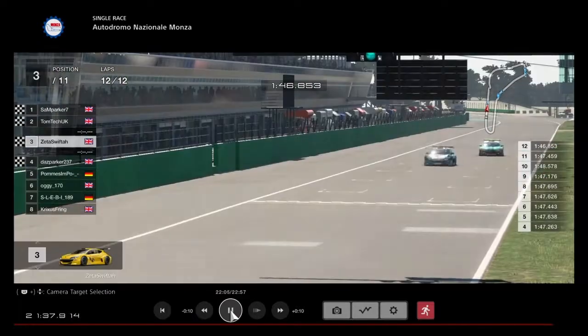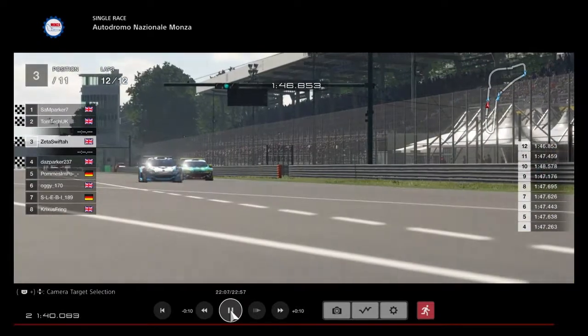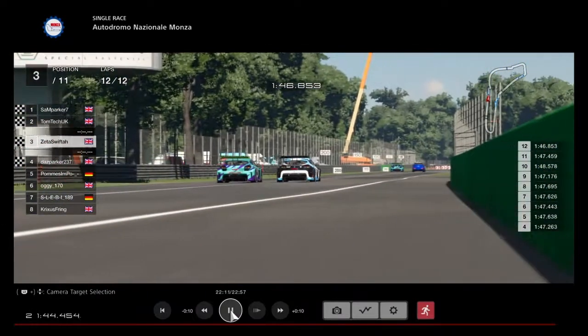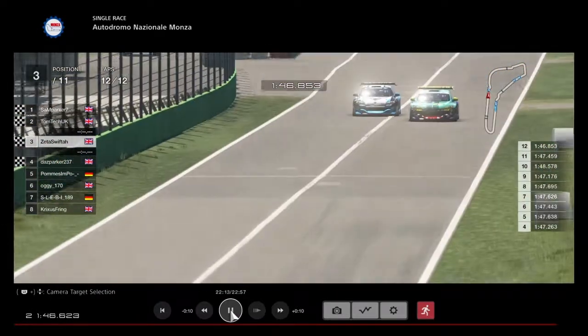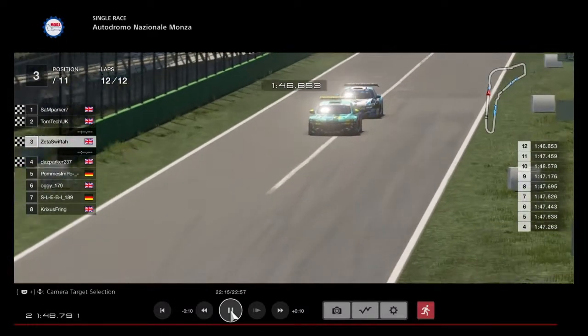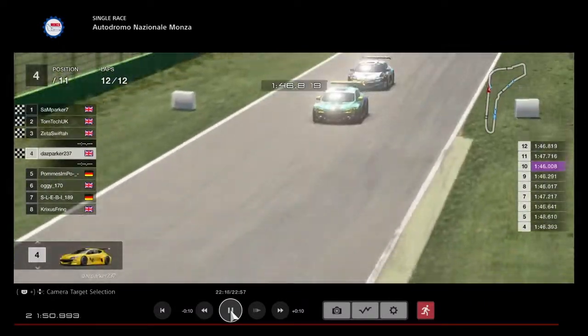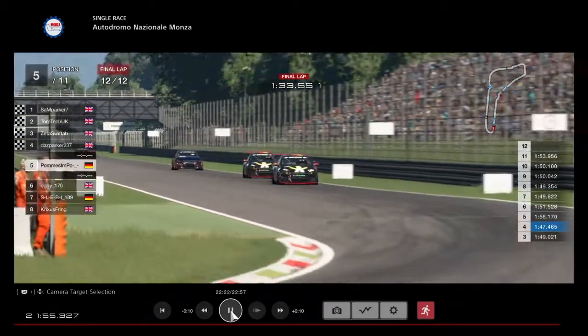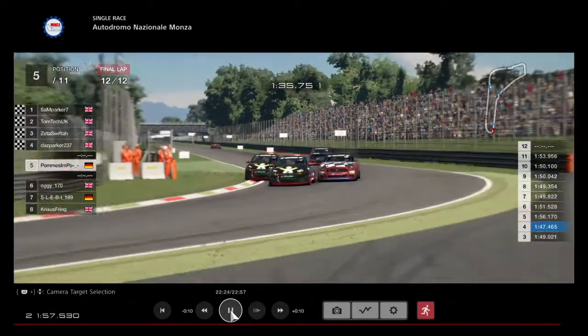After all the pressure he put on him, he's managed to get the win. So well done to Sam. Tom takes second. Josh kept the 3rd position, so it's a great podium for Josh. That's his first podium of the season so far. Darren gets a 4th, another strong result. And even after that, we've still got the VWs and the Mustangs.